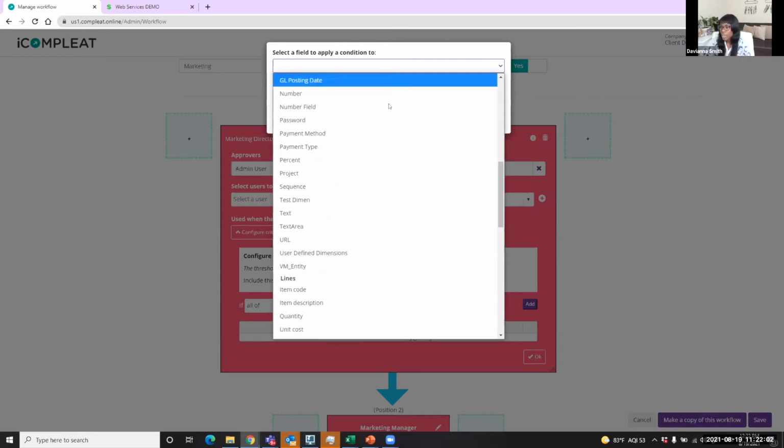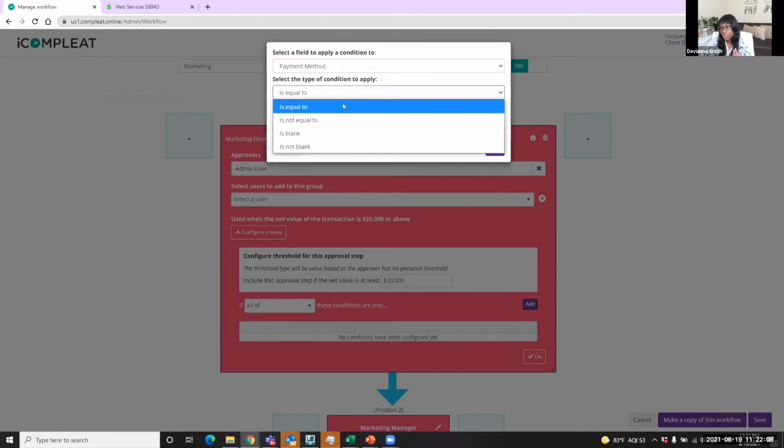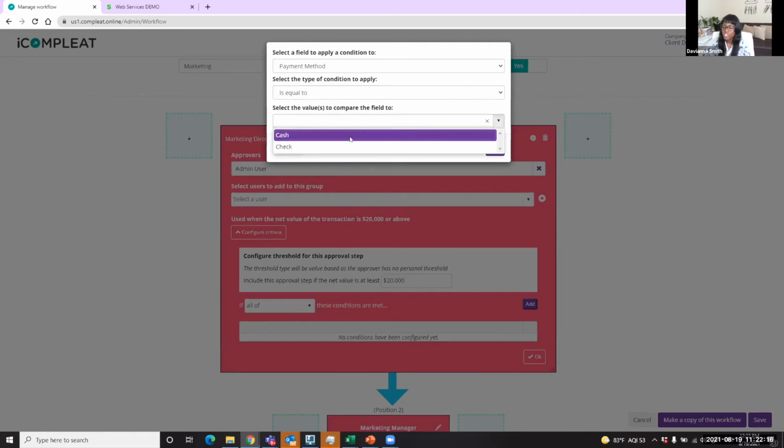So I can say, I have this custom field called payment method within Sage Intacct. Well, I want it to equal or not equal if the line is blank or not. I can choose what method I'm going to use for that condition to be applied to, and I can choose the option within Sage Intacct. So this is saying here, if the payment method is equal to check, then I'm going to trigger this part of the workflow process. And this approver is going to have to come in and approve the transaction before it moves on to the next step. If the conditions do not equal check, then of course it's going to skip that stage in the workflow and it's just going to move on to the next step.